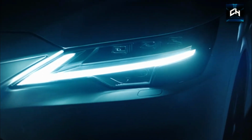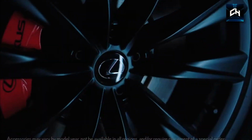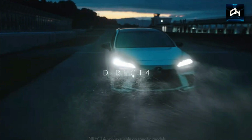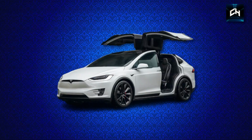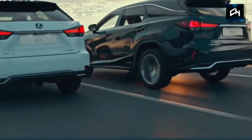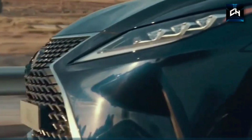So that's everything you need to know about the all-new 2023 Lexus RX 500h luxury SUV. This car is sure to completely shake up the SUV space, providing stiff competition to the likes of the Tesla Model X, Kia Telluride, and Audi Q7. The RX 500h might even face competition from the sports car market thanks to its incredible performance.